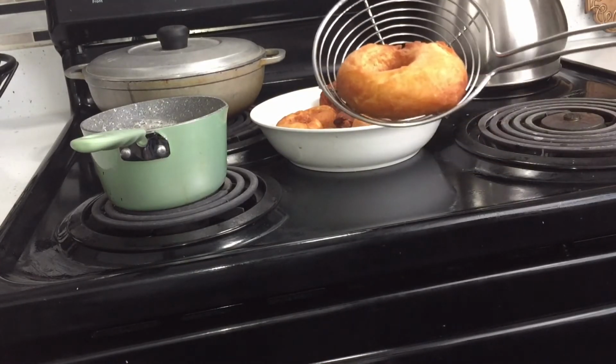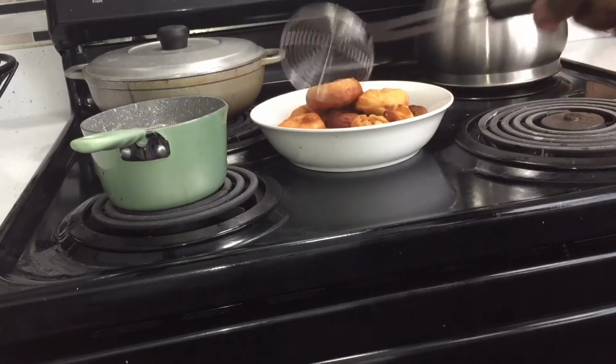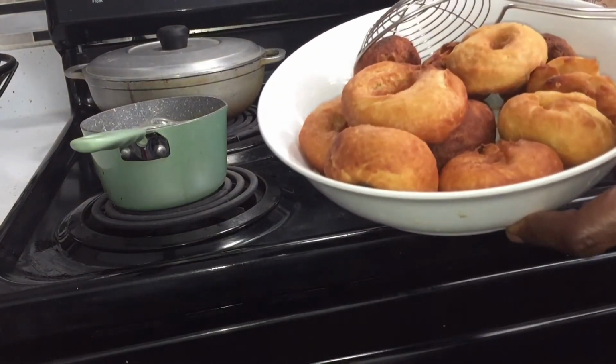You guys can see, they come out very nice, very golden brown, very nice. They are not burnt, not too dry, they are normal.